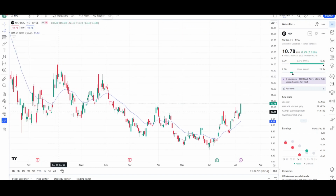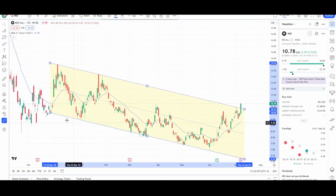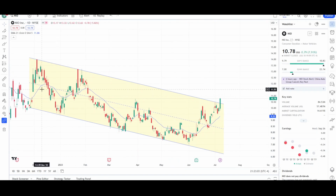So I found this downward channel by connecting the swings on this side. Normally you do it on the resistance side, but the support side is holding really nicely right over here. So you can see that price was working downward, but not all downtrends and uptrends are created equal. You have to look at the angle of attack, and this was very shallow. So that tells me that we could see a reversal any second, or a breakout towards the upside.